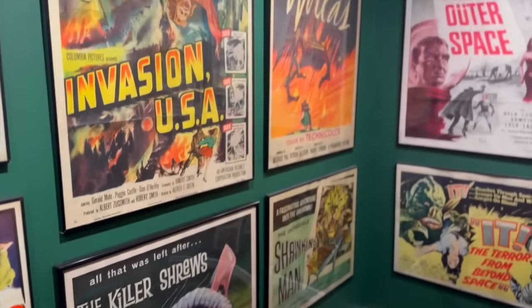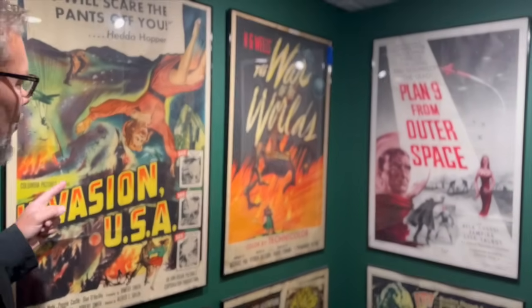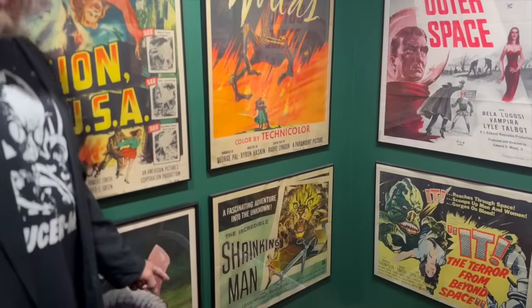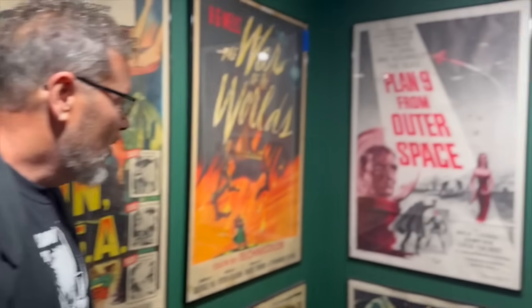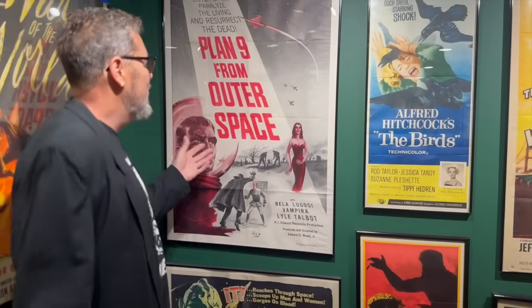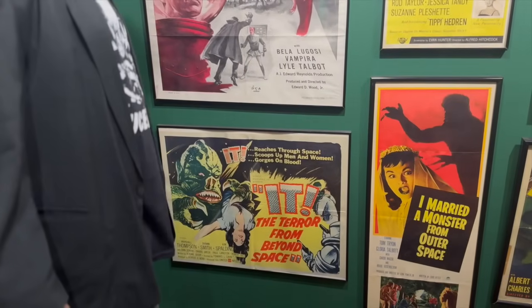And check this one out, Chase. An original War of the Worlds, 1953. And The Incredible Shrinking Man. Over on this wall, tremendous movie posters. Plan 9 from Outer Space. This is Bela Lugosi's final movie before he died. It, The Terror from Beyond Space. This movie was the movie that they based Alien on.